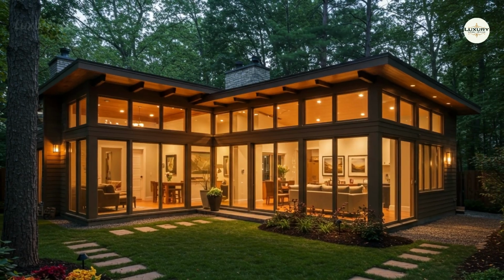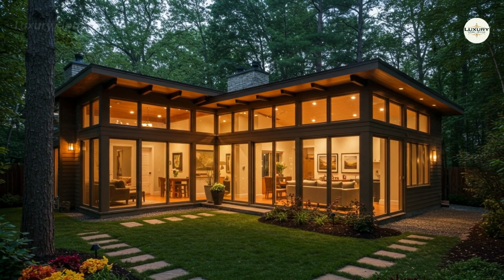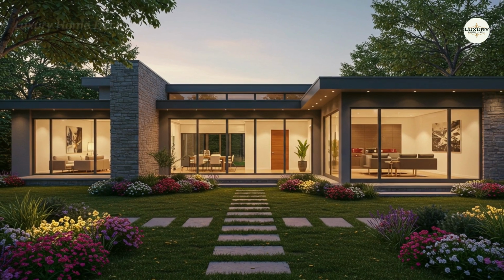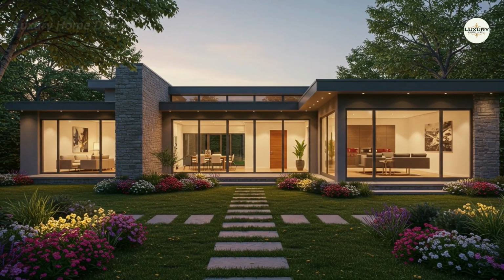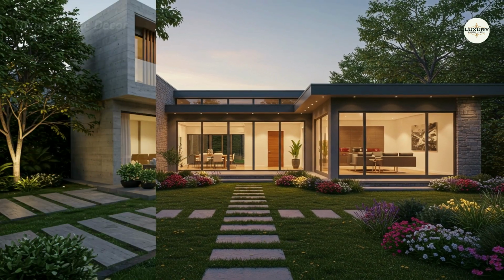Now let's dive straight into the world of L-shaped house designs. One of the greatest benefits of this layout is its ability to create private zones within a home. If you have ever felt overwhelmed by open concept spaces, an L-shaped floor plan can be a game changer.